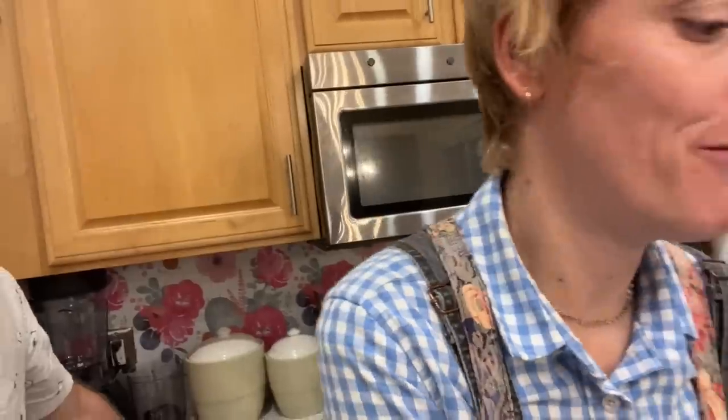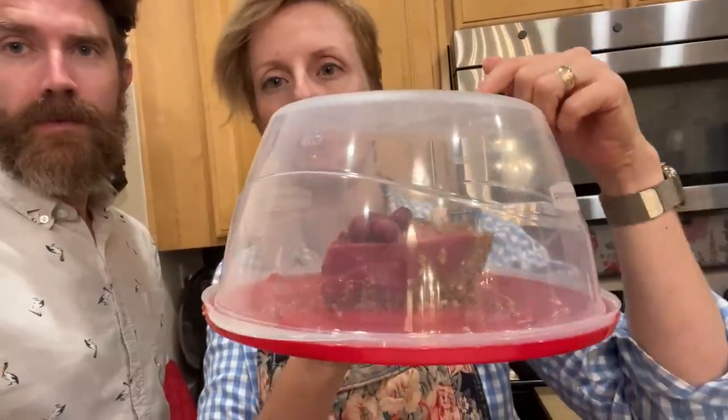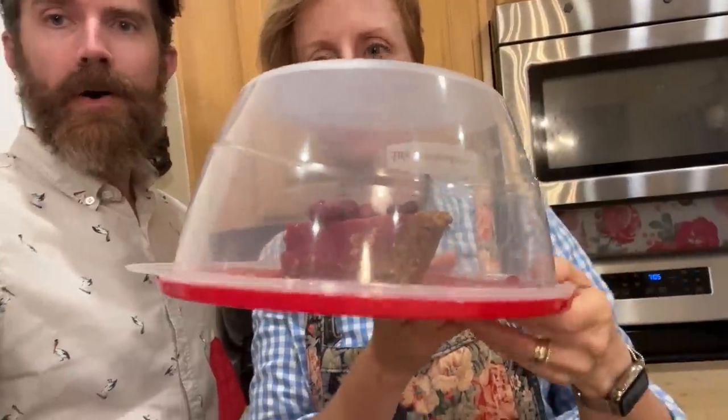Okay, we're all done eating. Mike and I both had a little bit of yesterday's pie. I have found that turning a bowl over is a good way to store the pies. There you go, that's great. But that really was truly amazing. I thought it was amazing. So that pie might have just shot to the top of the charts for me.